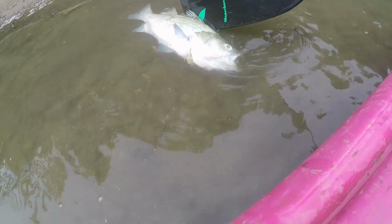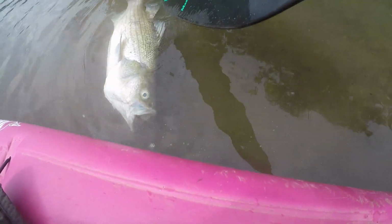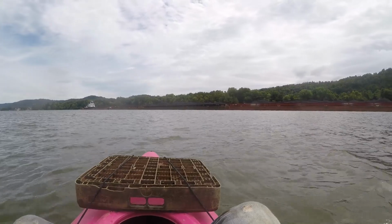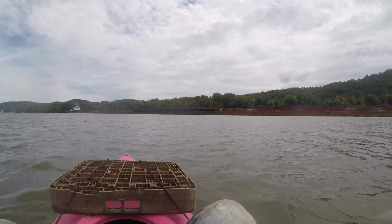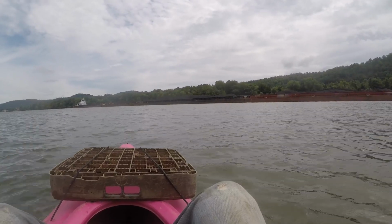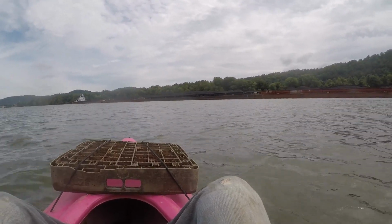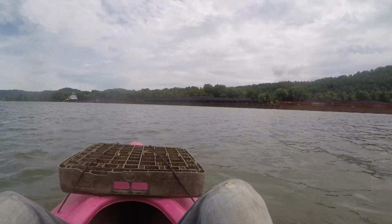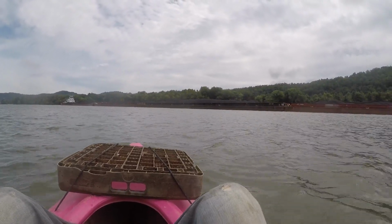That's a shame. That's a big hybrid bass. Yeah, it's not big. I've caught them like, I don't know, 10 times that size. I've caught some big ones. Hey, here comes a big coal barge. Give you a shot of it here for a second, and then I'll row over there closer to it and give you a shot of the old boy when he goes by. Make a nice addition to the video today.